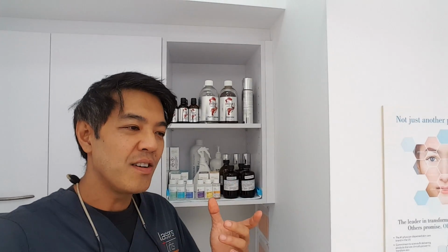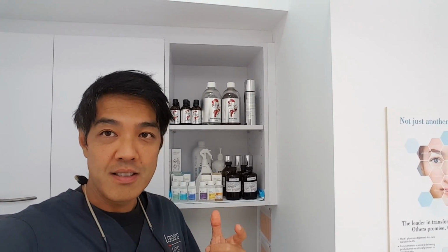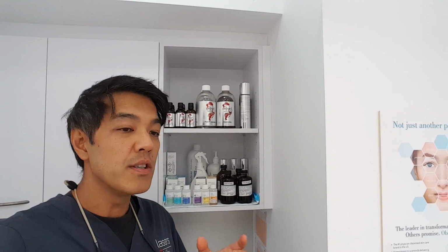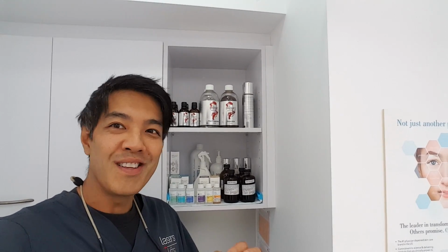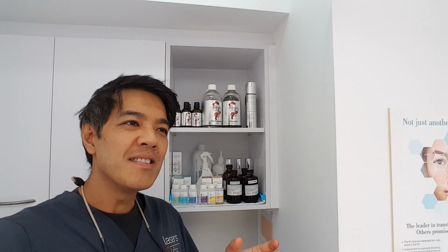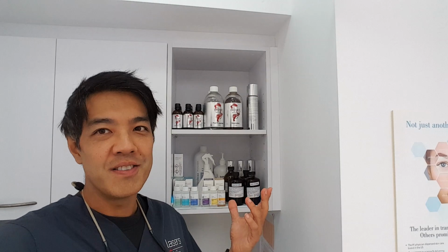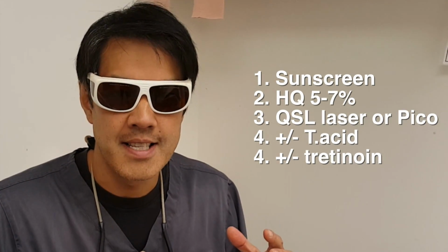So in the past, I used to use a high strength TCA. Nowadays, I use a very low strength TCA. So somewhere between 8 to 10%, basically a peel every 2 to 3 weeks. That combined with the hydroquinone and the sunscreen, and that can certainly help melasma. Is it as good as the Q-switch lasers? Personally, I don't think so, but can it be used? Absolutely. So this is my protocol for treating melasma. I'm using a Q-switch laser. The paradox of this laser is this.